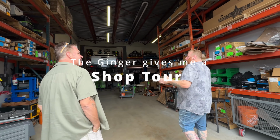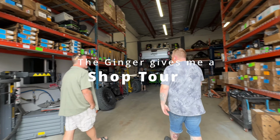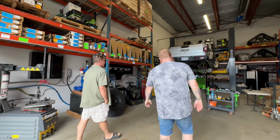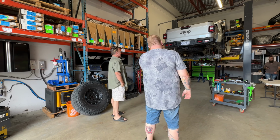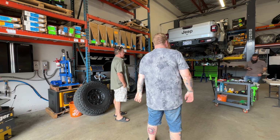We like to keep the shop small but very organized, so we've got all our stuff here. Mike's just doing a service on a friend of mine's Jeep, with a little medical suspension in there on the go or something.